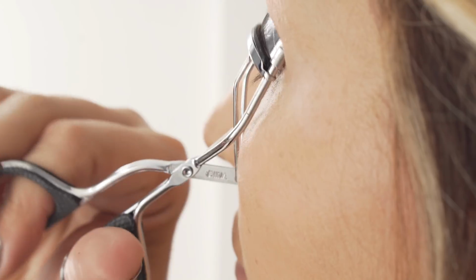Okay, so that was pretty easy. It wasn't too complicated. You have great color. Now we're going to curl our lashes and add some mascara.